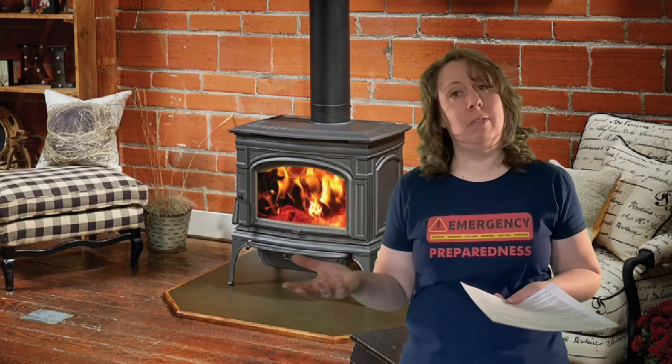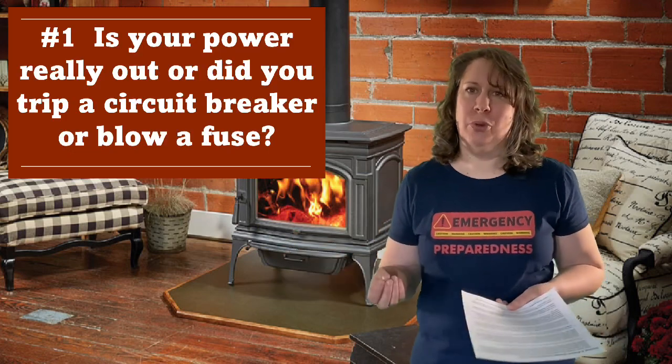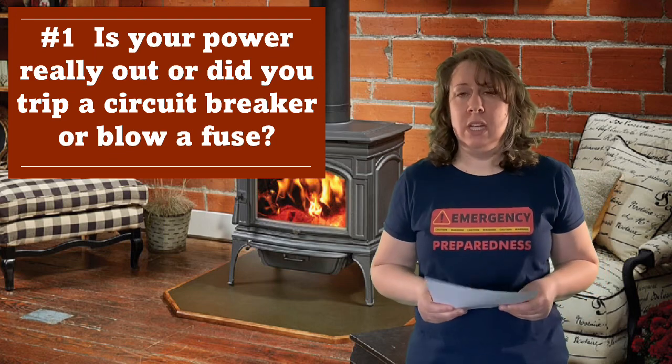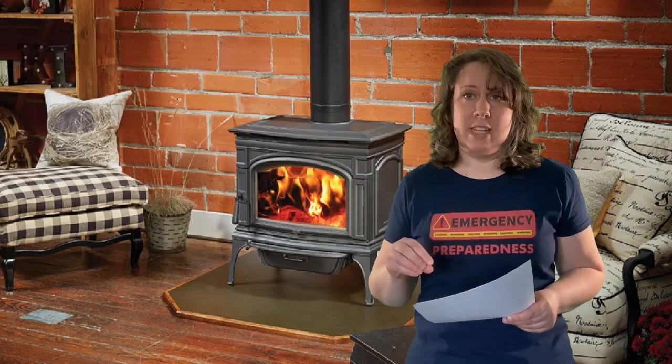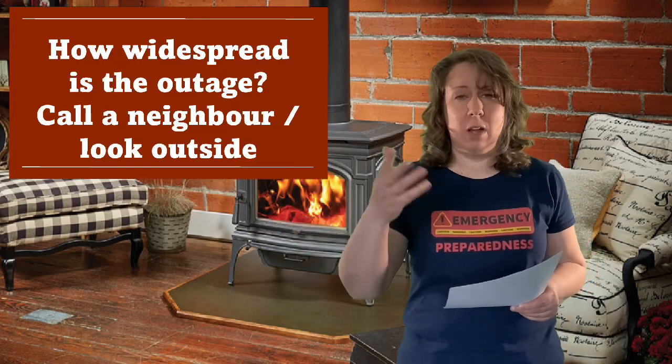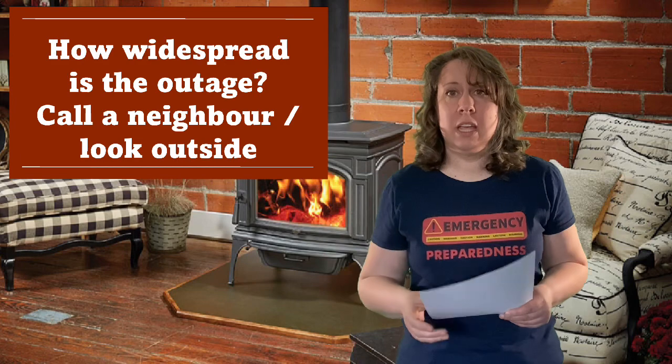The first thing you need to do if the power goes out is to determine if the power actually did go out, or did you accidentally trip a circuit breaker, or did a fuse go out. Once you determine that your power actually is out, then you need to see how widespread that is. Is your neighbor's power also out? If you look outside at night, is the neighborhood all dark?